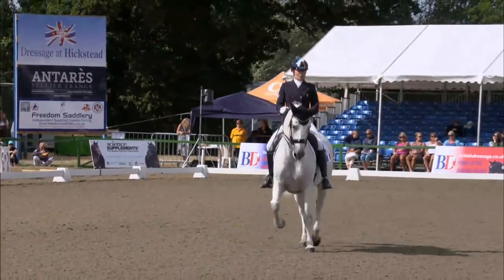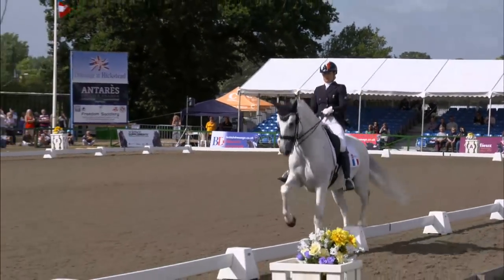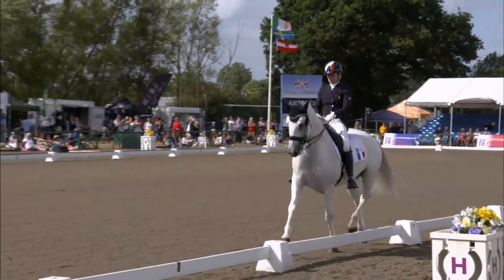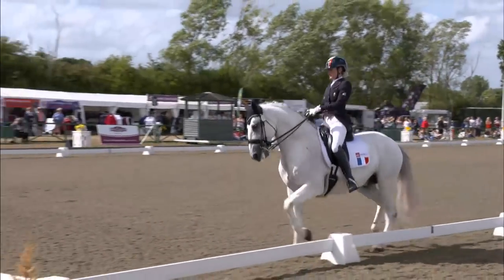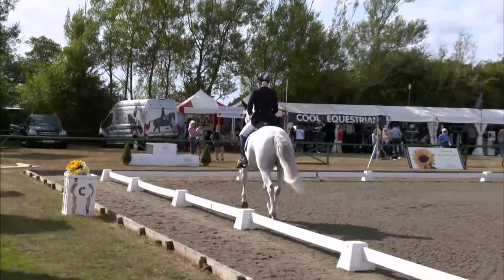And he travels beautifully through that half pass. Really lovely. She did a really good job of setting that up as well, I think. She kept it on her outside rein, she could keep the shoulder up, and away she went. And then transition to the passage.